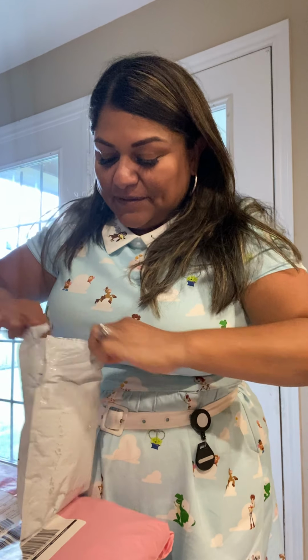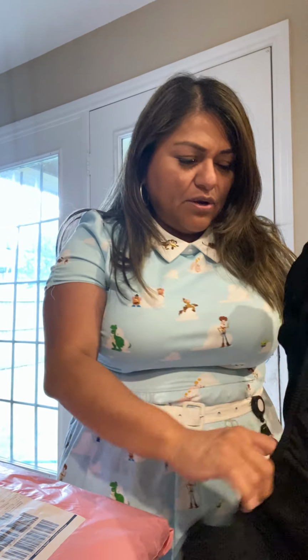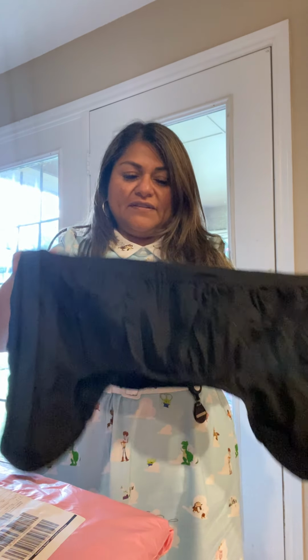So this one is from a pinup BST, and it's nothing fancy. Y'all know how I've been on that search for the pinup couture peasant tops. I don't see a black one sold on the website, and black is a very common color. They must be out or something. But one of my online friends listed hers and sold it to me for a decent price.